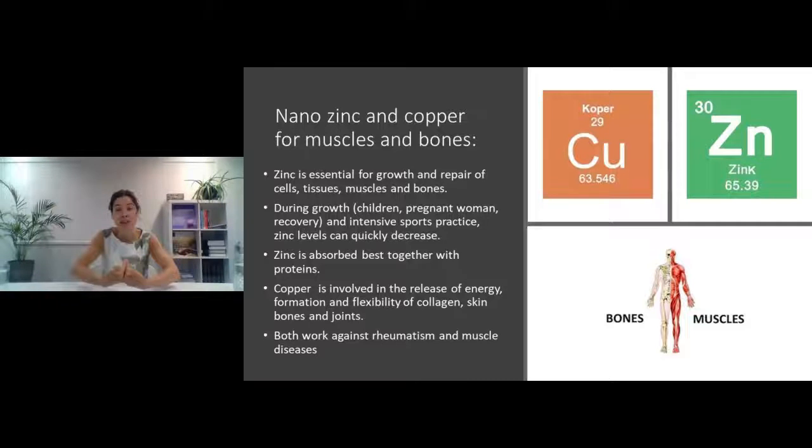Funnily enough, zinc is absorbed better when you eat proteins. So, well, that makes sense, of course. When you get zinc from your food, try to do it with proteins, but you will also find out soon that most zinc is in protein-rich foods.